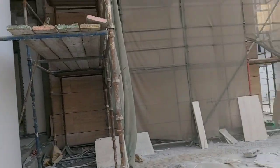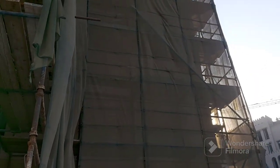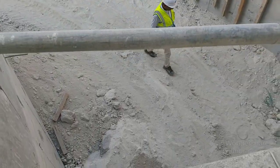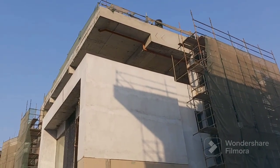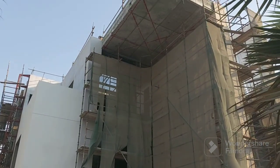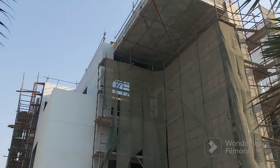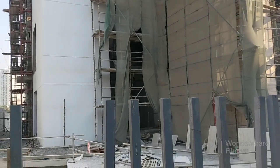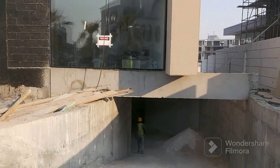Thank you, Ebro, my cameraman. Full of scaffolding and safety net for the access of operatives. And this area is going to the basement. Okay, guys, we will go to Villa 48 over there. This is Villa 49 guys. This is Villa 48 guys. And this is the access going to the basement.